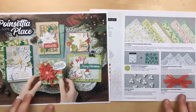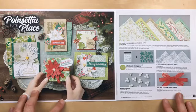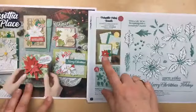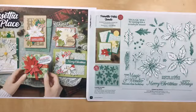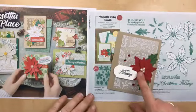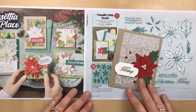Community. In fact, one of my favorite challenges that I give to my team every time there's a new catalog is to case the catalog, because right here in the Stampin' Up! Catalog, we have some pretty amazing card ideas. And so why not copy and case them? So tonight I'm going to show you this beautiful card that I cased or copied right here from the catalog.